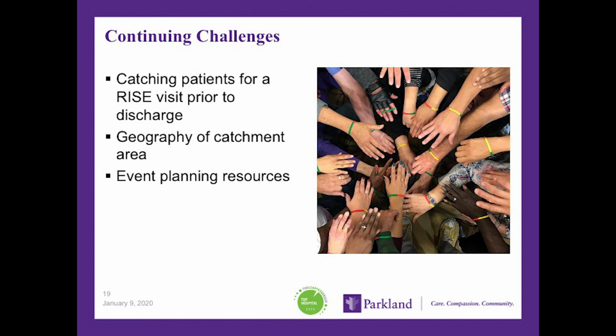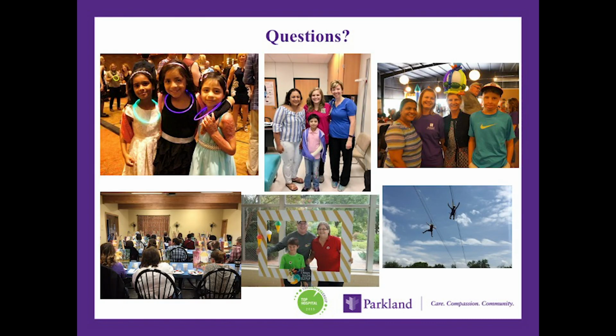by our Parkland Foundation, which is the nonprofit that raises money for our hospital. All of this programming is supported by donations, and we have that support, so that's good. So that hasn't really been the problem. It's been the other aspects of resources, time, really. Questions?